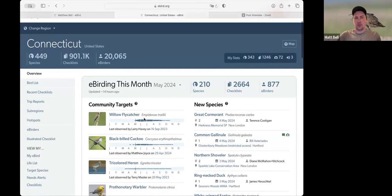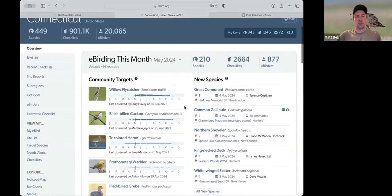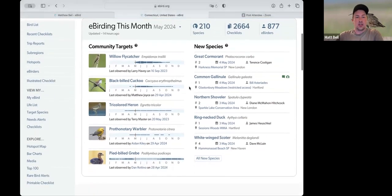And you can see actually that someone had great cormorants on May 4th. I had not heard about that. But you'll see what's recently been seen this month. So already in May, 210 species have been recorded in Connecticut across 2,664 checklists with 877 people. So a pretty good coverage for a small state.